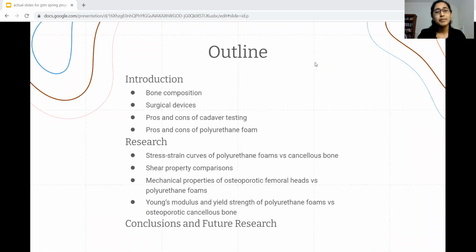So just briefly what I'm going to be talking about, first I will be introducing you to the composition of bone. I'll briefly touch on surgical devices, and then I'll get into the pros and cons of both cadaver testing and the use of polyurethane foam. Then I'll touch on 4 different studies that I took a look at in my research. And finally, I'll discuss with you conclusions and future research.